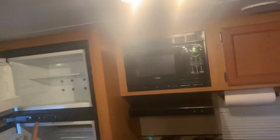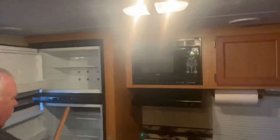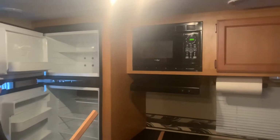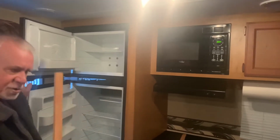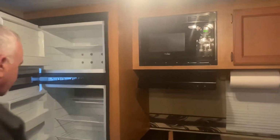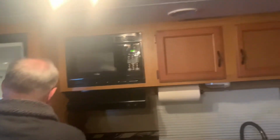We got the refrigerator. Works fine. It's got propane and gas. When it's set on automatic, all you got to do is unplug it or plug it in. It just works off electric and propane, correct. And a microwave, that's not a conventional oven, that's a microwave. Yes, a little thing.